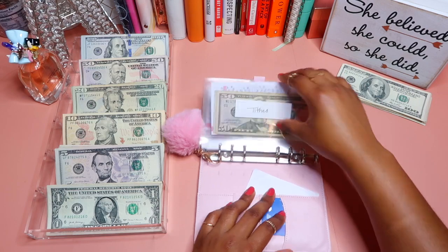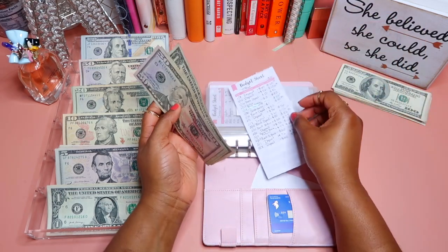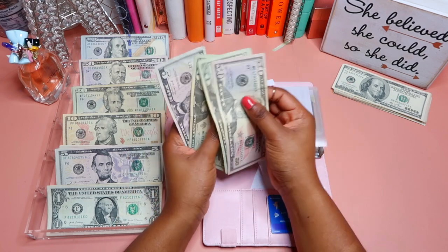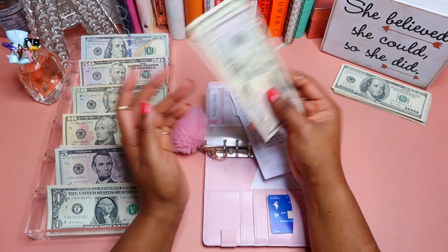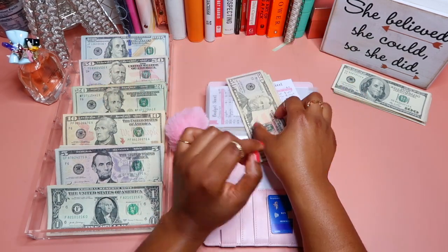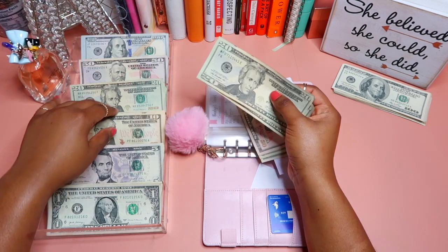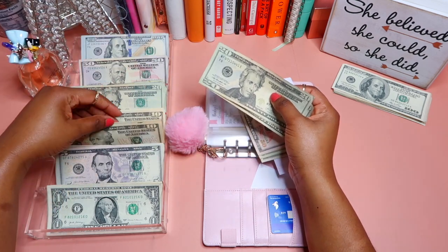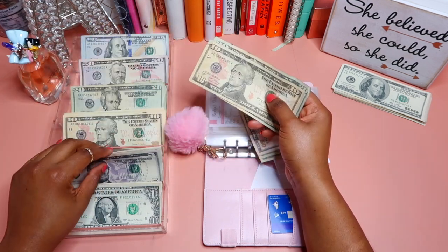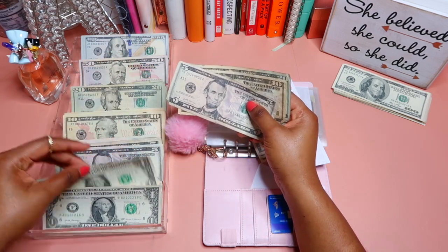So first is going to be our tithes, and my tithes is getting $76. I do have 50, 70, 90, 95, and 96. I am putting $76 in there. I don't know how I broke this up, child, but I'm going to put, let's do 3 20s, let's do a 10, and let's do a 5 and a $1.